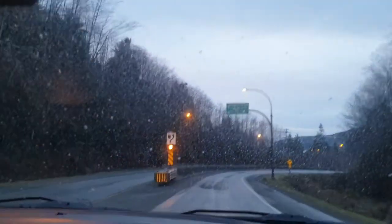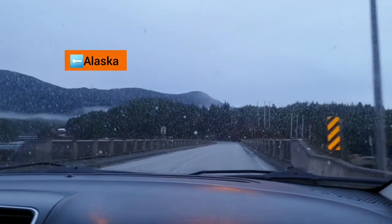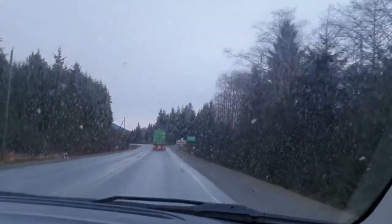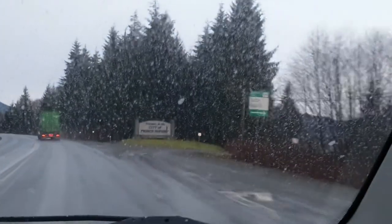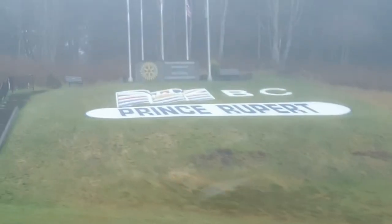This is the way. Going to the right is going to Prince Rupert, and to the left is going to Alaska. And this is the bridge, and we are so near. And there we go. We arrive, Prince Rupert. This is the welcome note, the welcome placard, and there you have it. Welcome to the city of Prince Rupert.